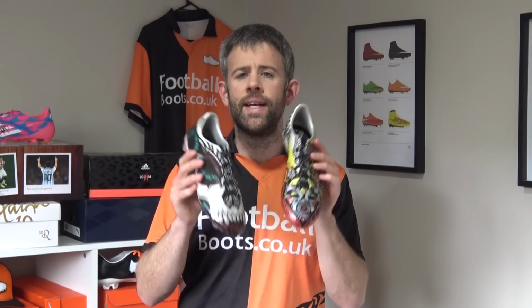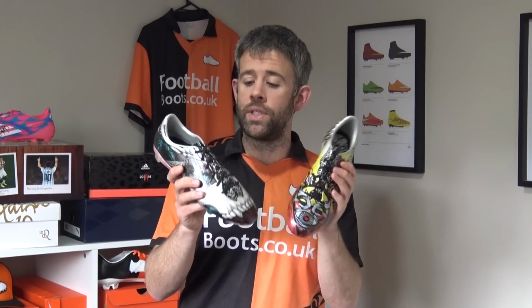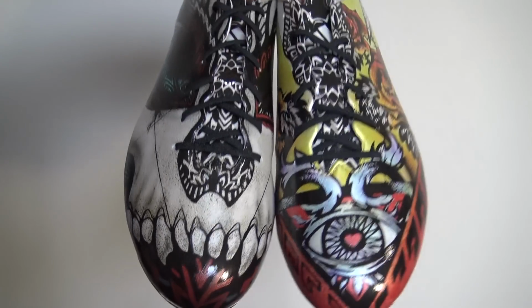In March 2015, Adidas brought out their Tattoo Pack. These are their love and hate boots. One player who was going to be the big headline of these, Luis Suarez, makes a lot of sense to be the one who's picking up the hate.